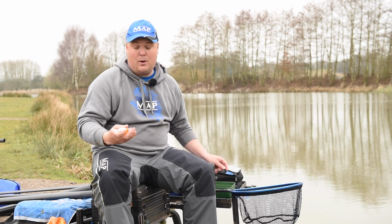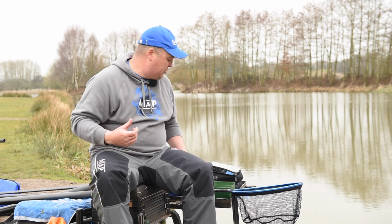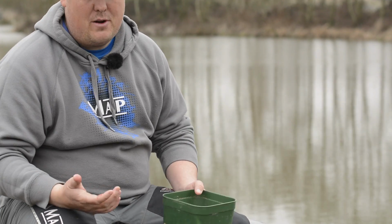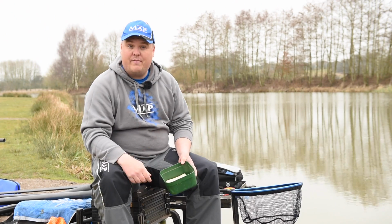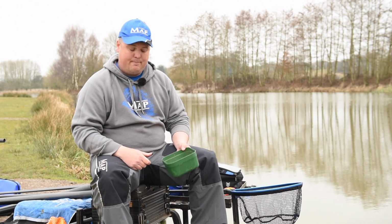Because it's such a sugary liquid, it makes my bread really, really sticky, and it stops my bread from drying out in the sun. So by making my bread really sticky, when I compress it, it'll hold in that nice tight disc for maybe 2 or 3 minutes longer, and again prolongs my bread fishing, keeps me out there fishing for a little bit longer, and lets me come back with a fish every time.